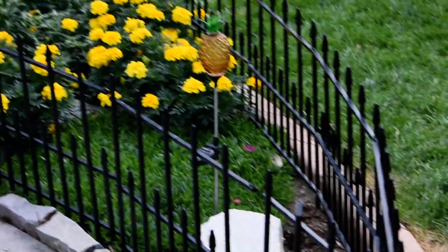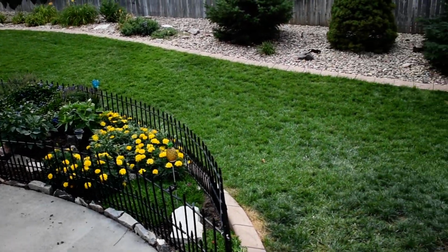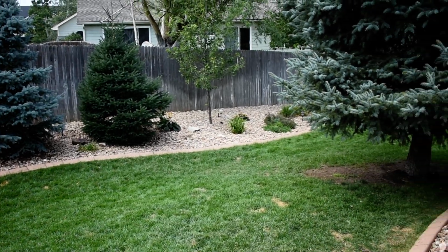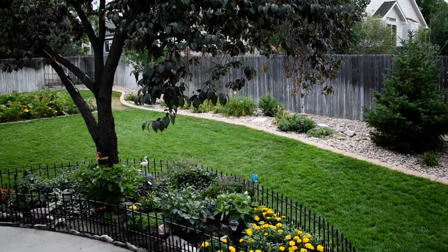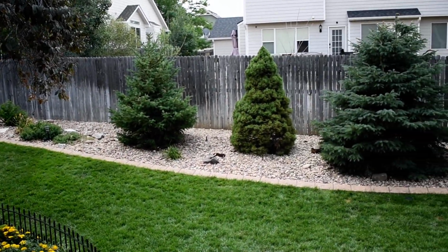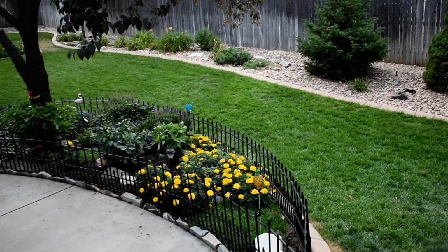Alright, since no one can visit, here is the latest COVID-19 update of the yard. We had 7,000 pounds of gravel delivered, so we were able to fill in all the bare spots. Looks awesome, and I didn't have to do the work, which was amazing.